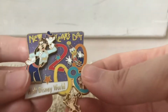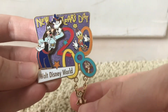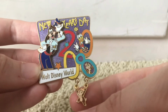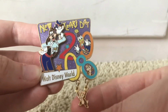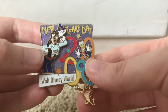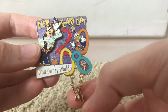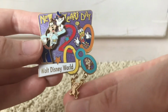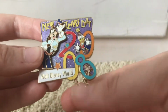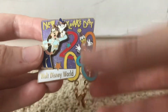This is a New Year's Day pin from Walt Disney World from 2008. I did not live on the East Coast in 2008, so I was not at Disney World for this. I ended up with this pin later. But I did think it was cute how it has the Dale kind of hanging down here. I guess I could put this in my Chipmunks collection because that's primarily why I liked this pin, because of the Chipmunks. But for now, I have it in Miscellaneous.